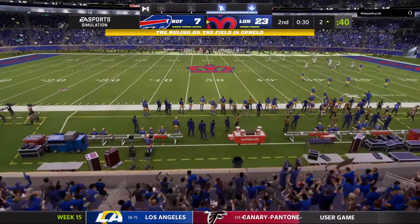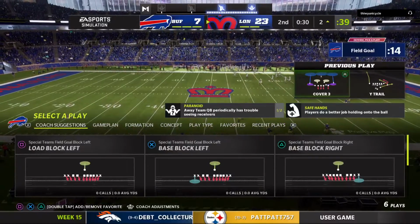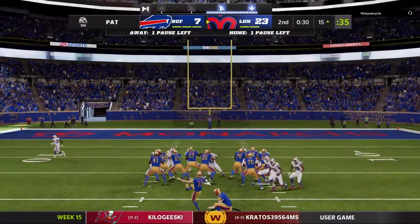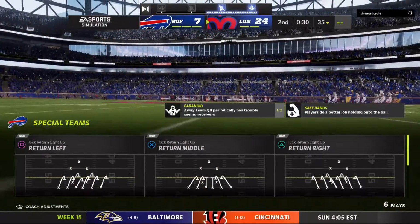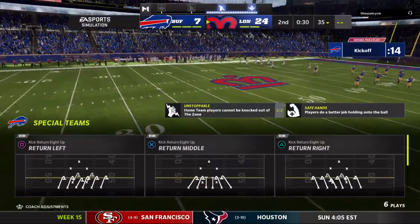I believe they buzzed down. They're going to take another look at this play with all reviews coming from the replay official here in the final 2 minutes of the half. So they called it a touchdown originally, and this will stay a touchdown after the video review, so they had it right.